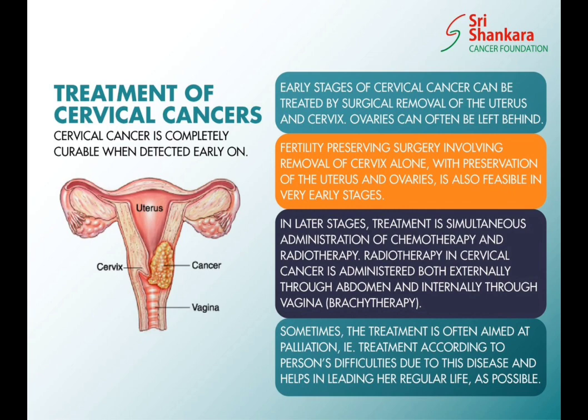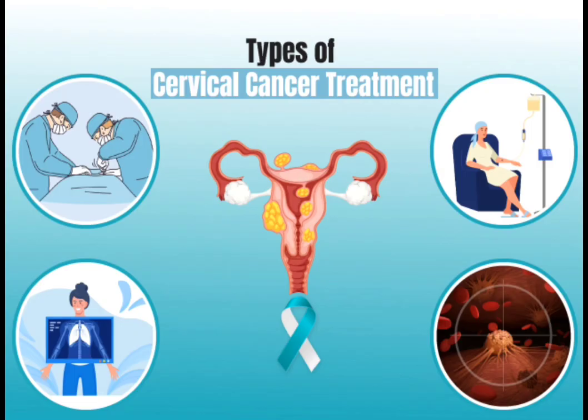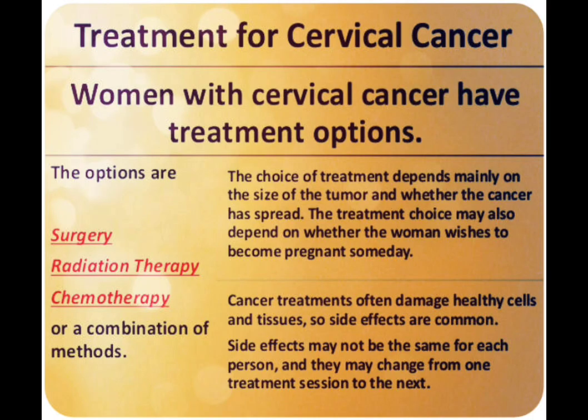2. Radiation therapy. A. External beam radiation. High-energy rays are directed at the cervix and nearby tissues. It's often used in combination with other treatments. B. Brachytherapy. Radioactive material is placed directly into or near the tumor. It allows for a higher dose of radiation to be focused on the cancer while sparing surrounding healthy tissue.